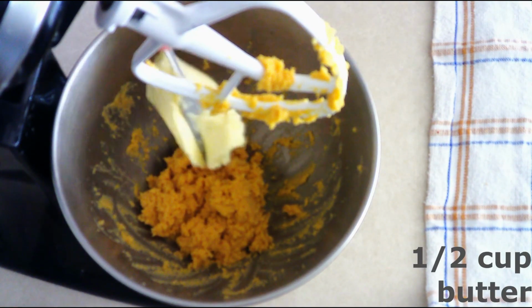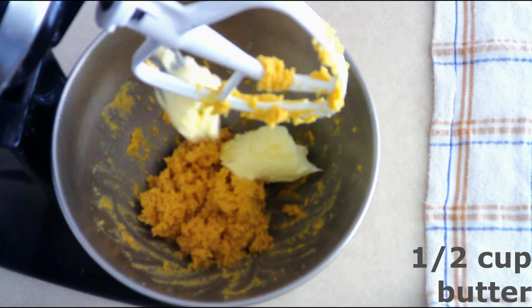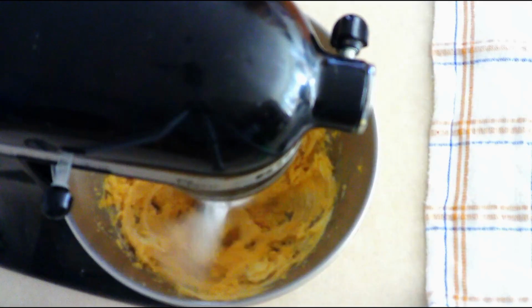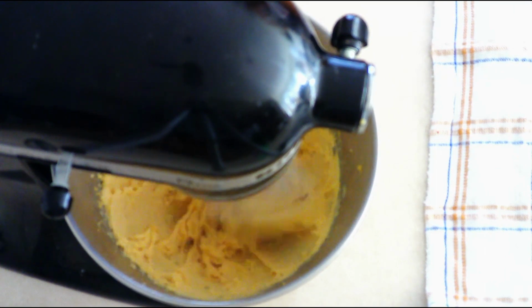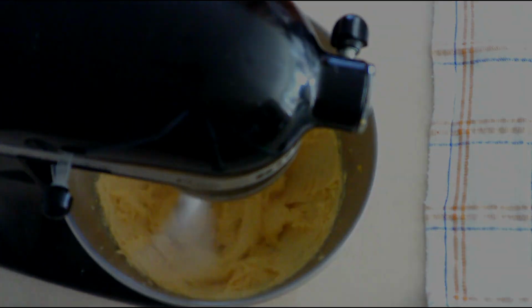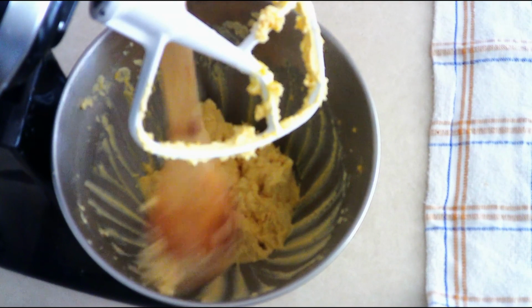Add a half cup of softened room temperature butter. Make sure it is softened, not melted. And 1 teaspoon of vanilla extract. Beat these again on medium for another 30 seconds or until they're fully combined. Again, scrape down the sides of the bowl if you need to.